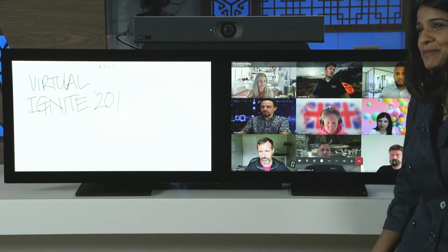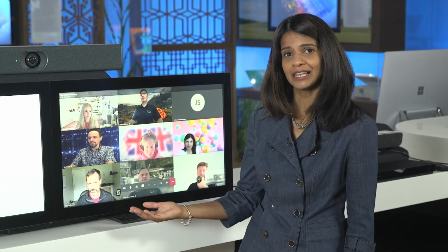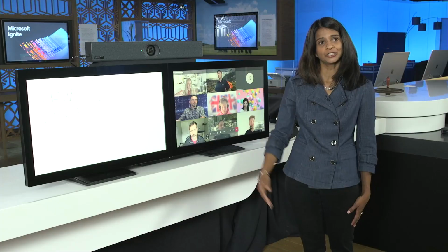In addition, on the second screen, you see a whiteboard. Here on the second screen, you can share whiteboard, you can share any type of content like a PowerPoint presentation, and you can easily collaborate with others if you've got a touchscreen there.